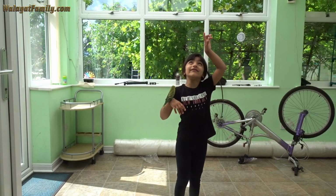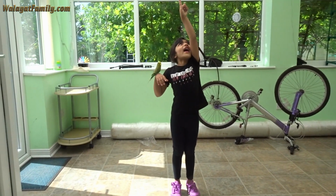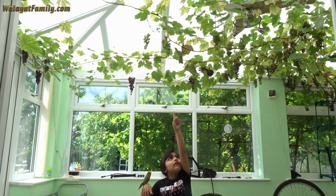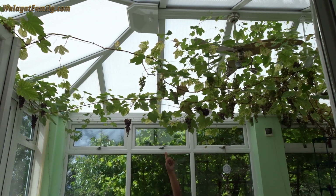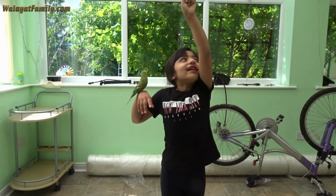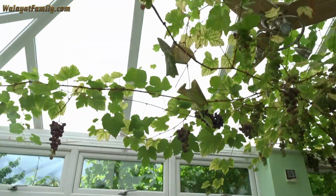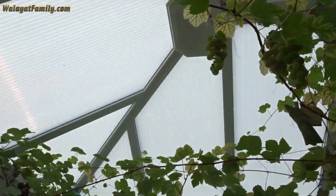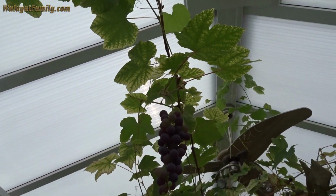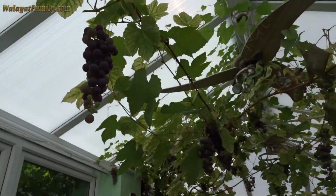And this is our grapevine. Where? There! Wow. That is a big grapevine full of grapes. I know. The budgie should be happy. Okay, Dad is turning. So many bunches of grape.